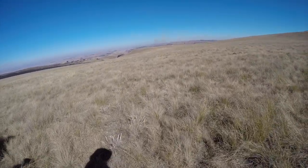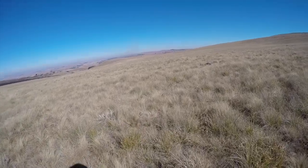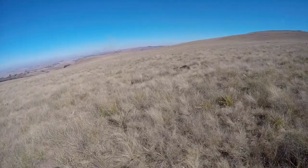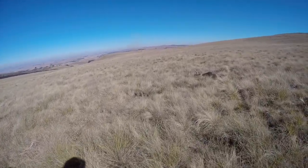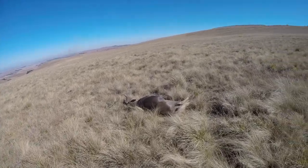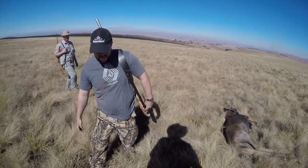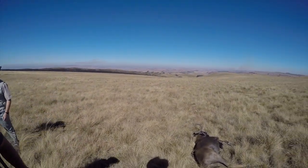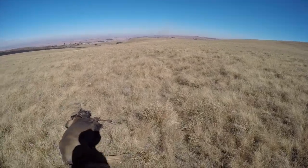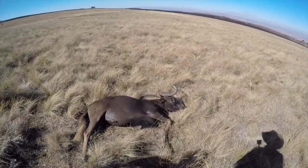Here's the black wildebeest we just shot. Beautiful shot at 230 meters. And here's our bull. Come around this way. What I want you to do, always remember when you approach an animal that's down, come from the back, so if he does jump up, he doesn't hit you. But look at this beautiful animal.